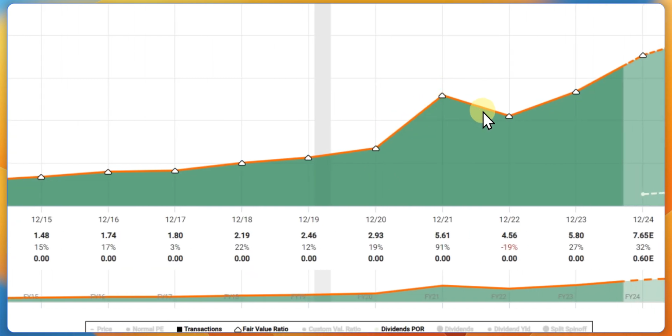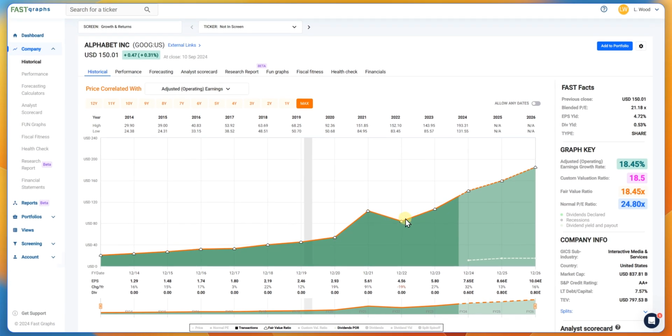Now there's obviously a bit of a bump here. I would say that's like a post-COVID bump, and if you sort of smooth it out and just assume that the earnings had been increasing over that period in a more linear fashion, that's sort of what we see, and we see this beautiful upwards growth trajectory.